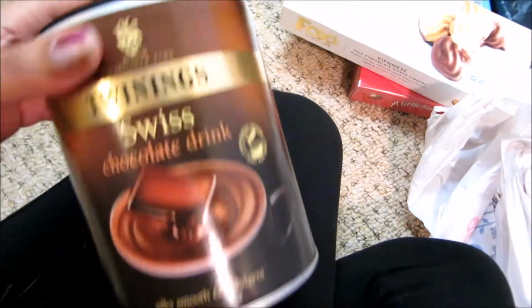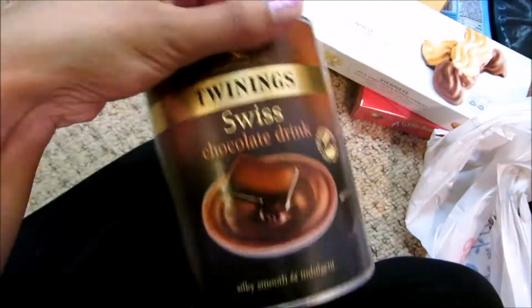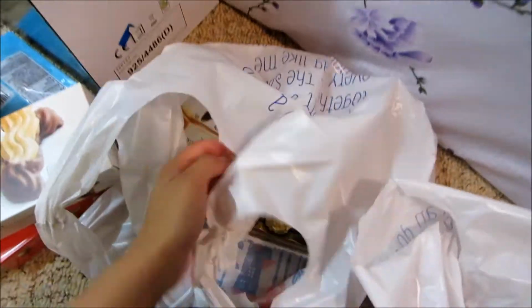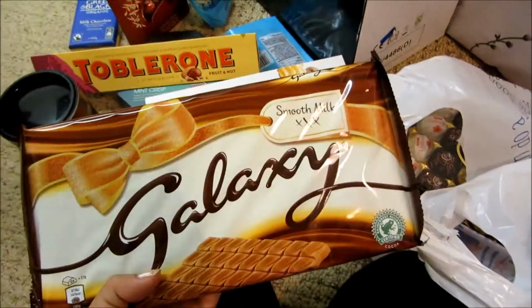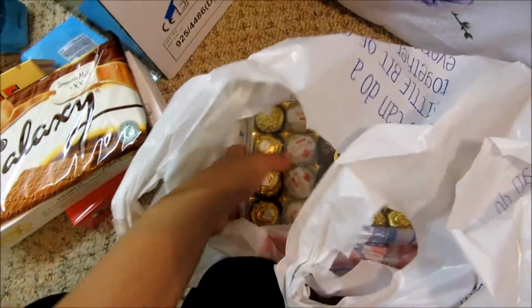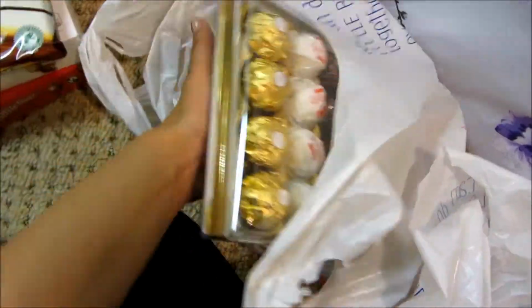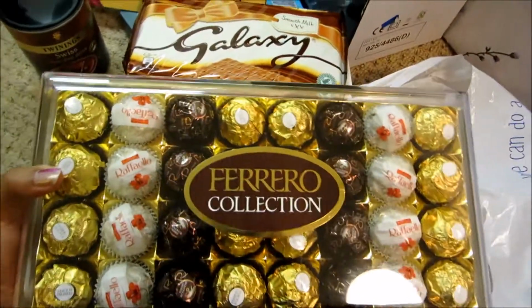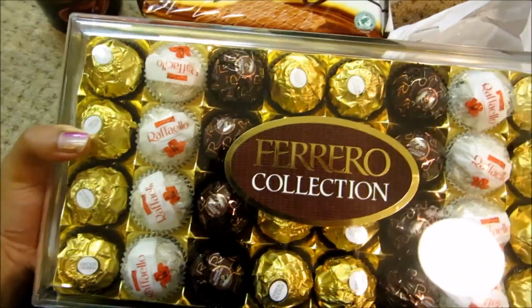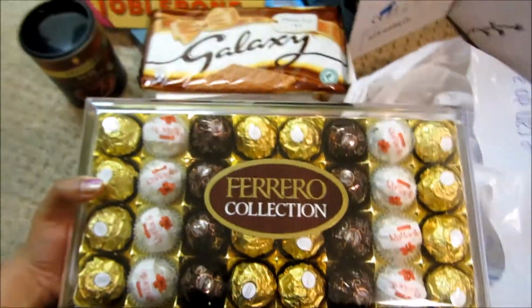So we got this chocolate drink. It just mixes it up a bit rather than it all being chocolate. And so I thought that was a really nice idea. So we got some hot chocolate. And we got a big bar of Galaxy chocolate. And this is the final one, I think. My favourite, a variety box of Ferrero collection. So it's got the normal Ferrero Rochers, the Raffaello's and the dark chocolate ones.